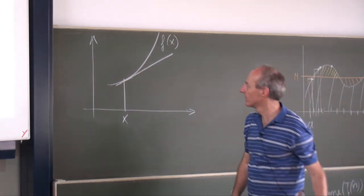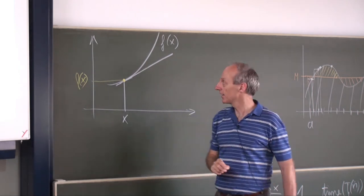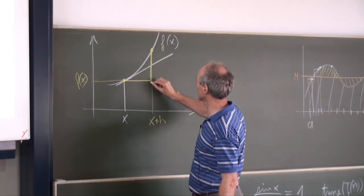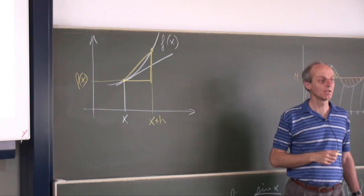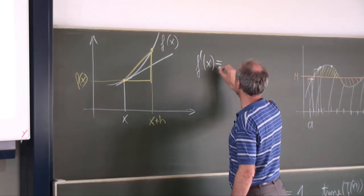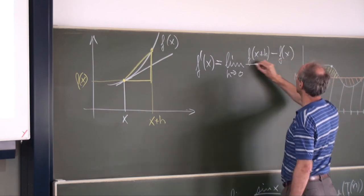And now what we do is we approximate the tangent by calculating this point, which is f of x, and then we calculate some point f of x plus h. And now we take this triangle, and the slope of this straight line is our approximation for the first derivative. And that's why f prime of x is defined as the limit for h towards 0 of f of x plus h minus f of x divided by h.